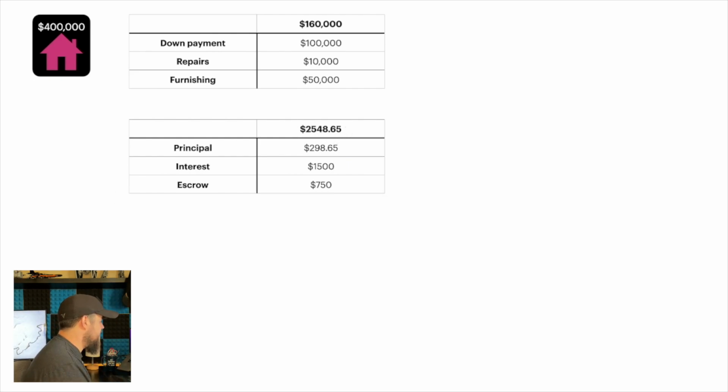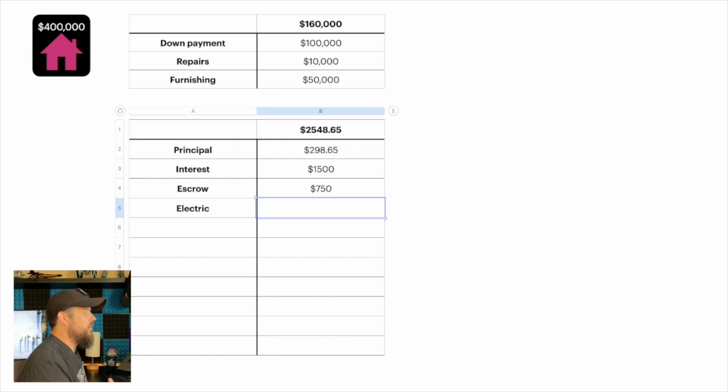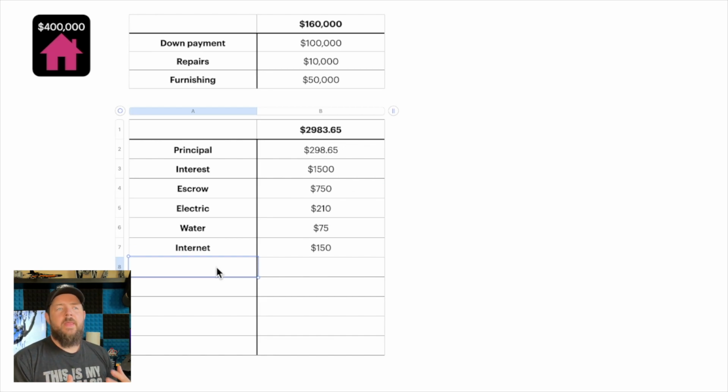All right, so the next thing we got to figure out is the rest of the monthly costs. We're going to have to pay electric because this is an Airbnb, so we're the ones paying the electric bill. We're going to say that that's about $210. We have a water and trash bill. That's going to be $75 on average. We have an internet bill. That's going to be $150.